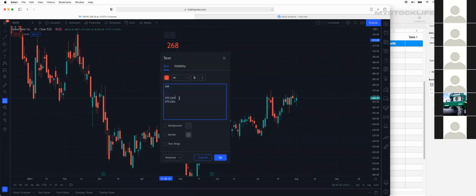Now basically, you're selling the 270 calls, but then you're buying the 275 calls. This is protection in case Snow comes up with news or something happens and it has a short squeeze to 300 bucks. By doing a spread, your max risk is defined. So if you're selling these calls, maybe they're going for, let's say, for example, $7, and then the 275s will be going for roughly, in my opinion, 475-ish. Just an example.